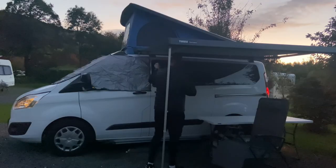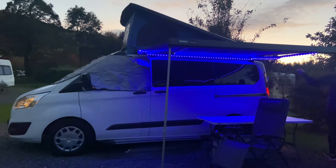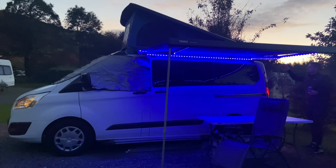It's the first time we've actually been able to hook up to the mains electric, and the first time we've actually had proper lights on the outside to illuminate under the awning and up the pop top. Van's looking good. Great journey here. I hope you enjoyed some of the footage.